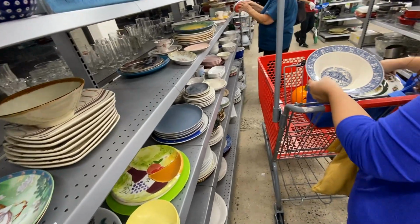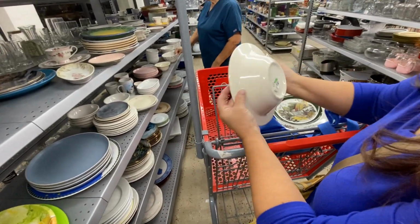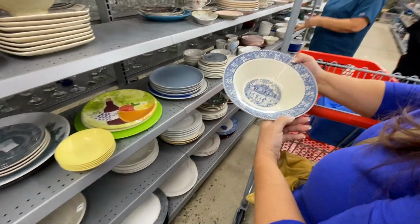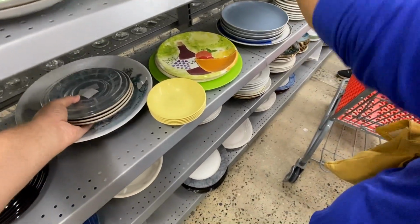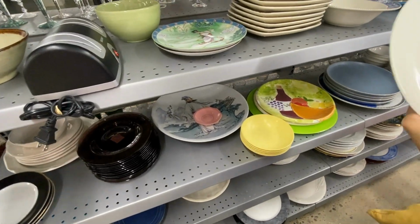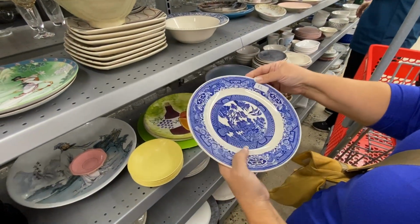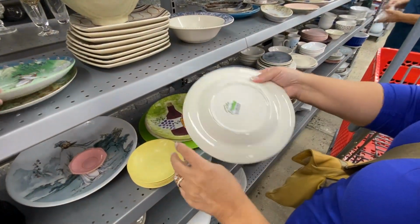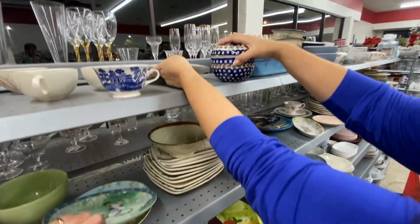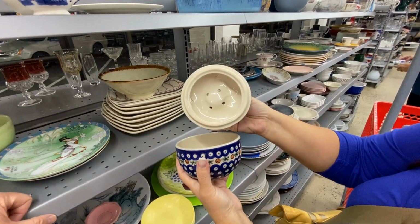Now, I didn't get the blue and white bowl. I did consider it, but it was not made in England. They wanted a little bit of money for it, and it did have some damage, so I did not bring it home. I looked at the blue willow, but they did want some more money for it, and I can get them for a little bit less, so I didn't pick that up.